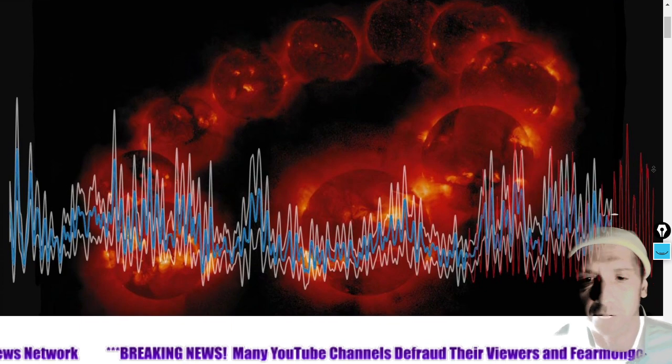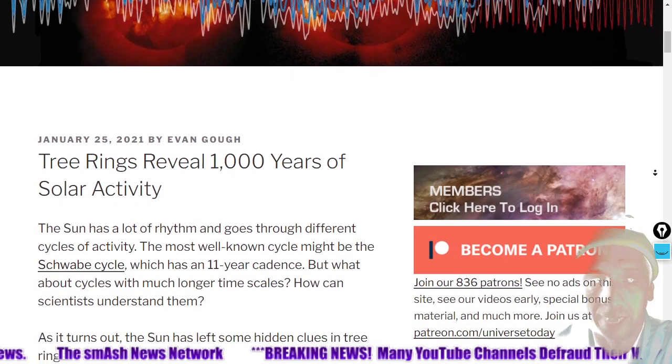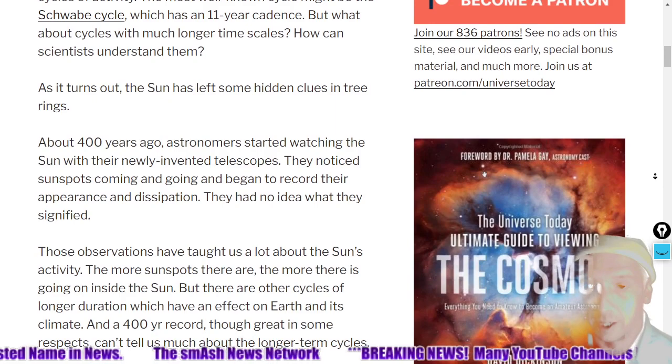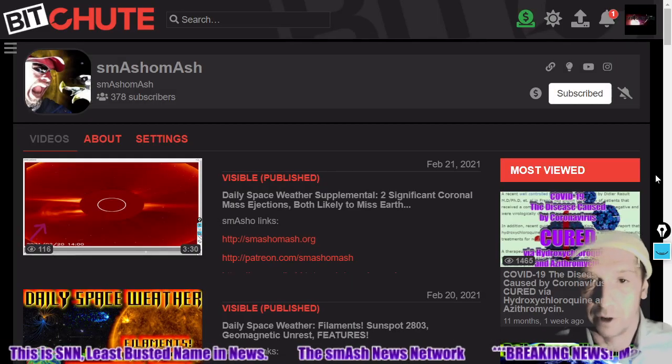You can find this article on Universe Today, and this is going to be all over the Science Wire. It's a couple weeks old already, but in any case, tree rings reveal 1,000 years of solar activity. And again, this is taken from European wooden structures, providing us a lot more information than 400 years of sunspot cycles.